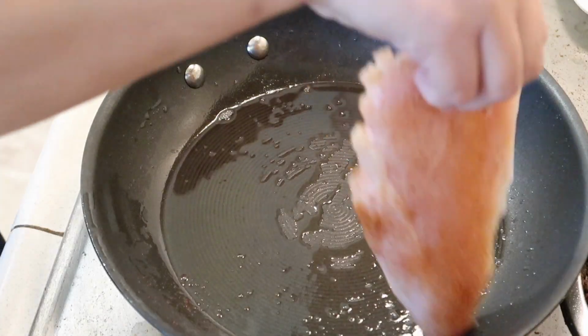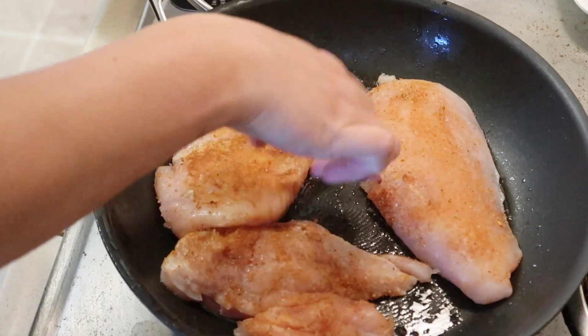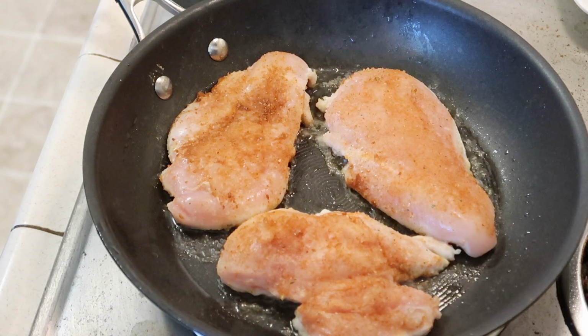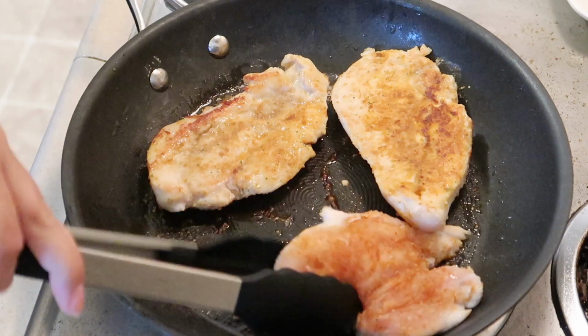Once they were done, I just drained out most of the grease, just left a little bit just to help cook the chicken and give it some nice flavor. I just laid all 3 pieces of chicken in. I'm going to cook them on the one side until they're nice and brown, and then I'm just going to flip them.